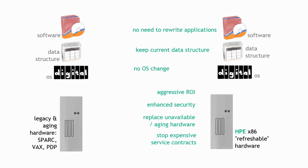What's really cool about this technology is here in the upper part of the screen. No operating system change, no data structure change, no need to rewrite the applications. Literally, it can be a restore from backup tape from the legacy to the new environment. And let's see how we actually can accomplish this miracle in migrating legacy to new hardware.